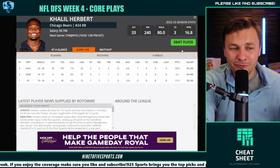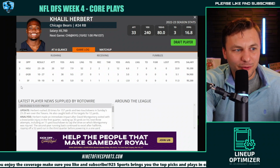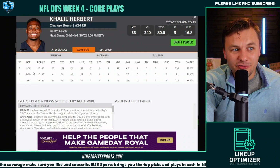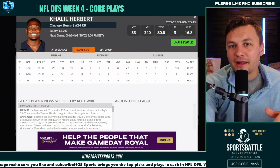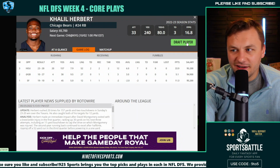The Bears have very much benefited from the schedule a little bit here, where against San Francisco, obviously the weather benefited them, and then going against Houston, and now they get the Giants. They could easily start out 3-1 while being just a bad team. So Khalil Herbert, I like as a play at this price point, guys. He's easy to work in there.